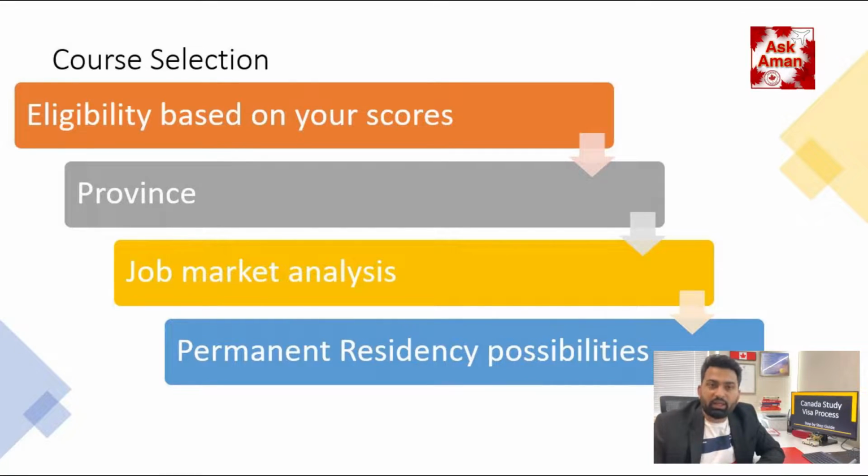Then the job market analysis, right? Because every job in every province is different. If you are in an Ontario region where the majority of work is in the technology sector, and there are more jobs in Ontario for the technology sector, there is no point taking a technology course in Nova Scotia where you might not even find the right job over there.